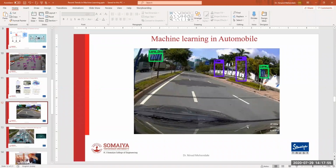The next very important application, I would say, is in the automobile industry. You must have heard that there will be driverless cars on the road soon. How do these driverless cars actually work? Basically, they have a built-in camera, LiDAR, and a radar system mounted on them. They take images like this and classify them in real time. You can imagine the processors they are using are GPUs and not CPUs.